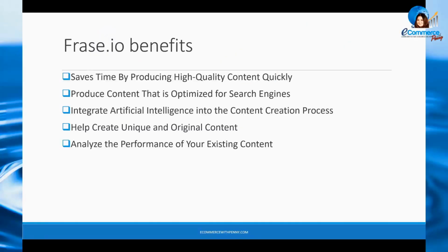So what are the benefits of using the Frase app? As you know, content creation can be a time-consuming and tedious process, especially when it comes to optimizing content for search engines. So with Frase's help, you can create unique and original content that will meet your goals without spending hours researching topics manually or from scratch. Thus, Frase helps to solve the problem for content creators. It first saves them time by producing high quality content quickly, and it also helps to produce content optimized for search engines, as you can see just now under the topic goals part.